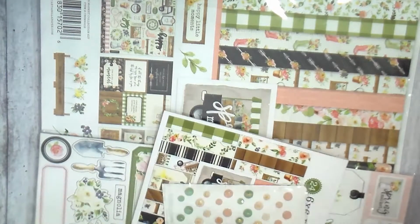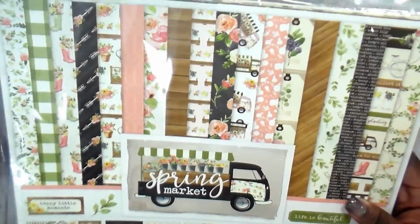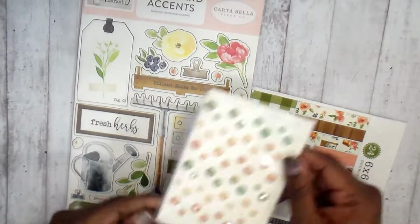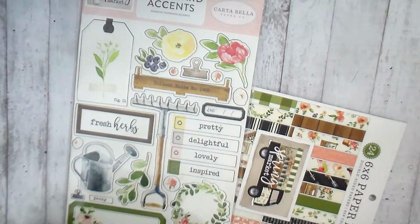And then I'm going to just move some stuff here to the side, and we're going to start off with the spring. What is this by? The Cartabella Spring Market. Okay. And I got everything that she had left that was in stock. I got the 12 by 12 collection.